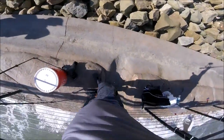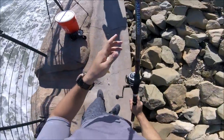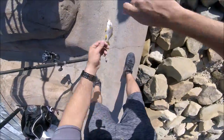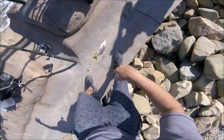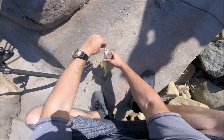Wow. That's a good size croaker. That's a beauty of a fish. Wow. Look at that, guys. Bait in the mouth and all.